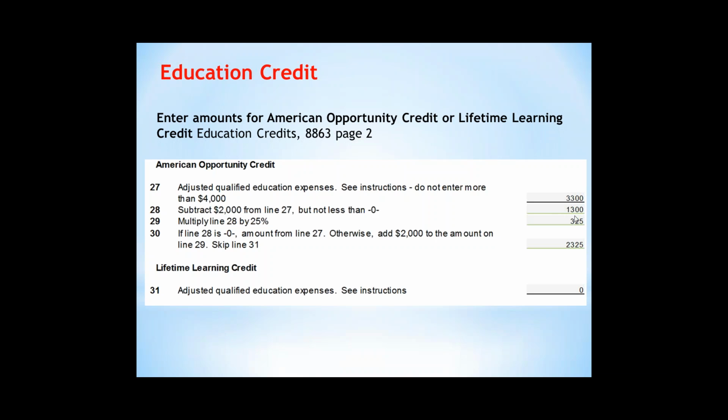And once you put that amount in, the credit will automatically calculate. The program will do everything else, so you don't need to worry about lines 28 through 30. Or if you're just putting in the amount for the lifetime learning credit, you just put in the amount, and again, the credit will be calculated. So you don't have to do any of the math, but you do have to know what to enter.